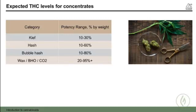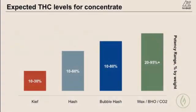with average being about 48. Bubble hash, which is water-extracted hash, still popular, although it's waning in its popularity as other extracts come into the market, CO2 extracts and BHO extracts and all these different things that people are doing. But water-extracted hash averages at about 50% and really tops out around 65 or so. You do have a few rare ones that go higher than that, but the average is a real solid 50%.